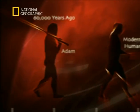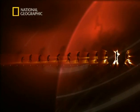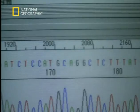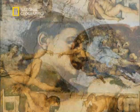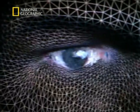We've found Adam in the recent past. The critical discoveries of where and when Adam lived prove he could not have looked like this. For the first time, it's possible to paint a new portrait of Adam based on science.